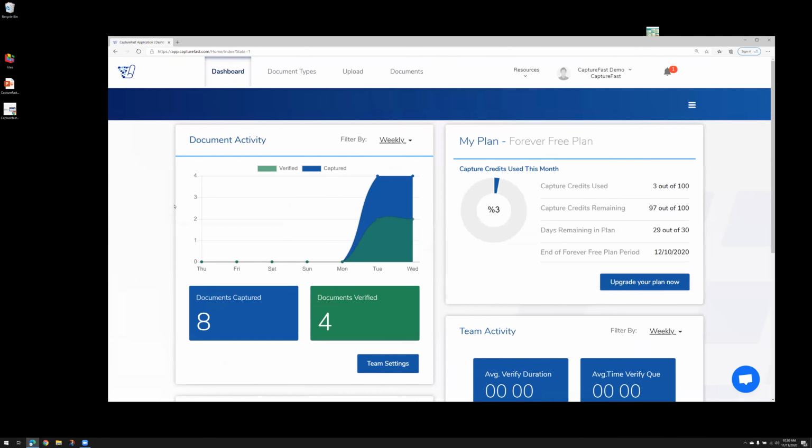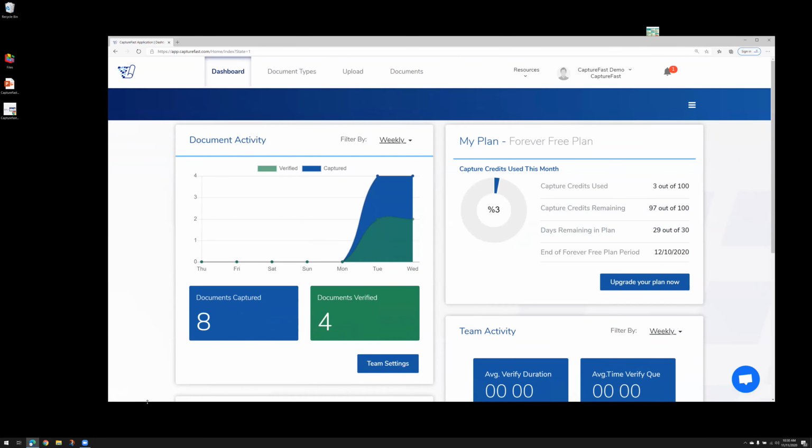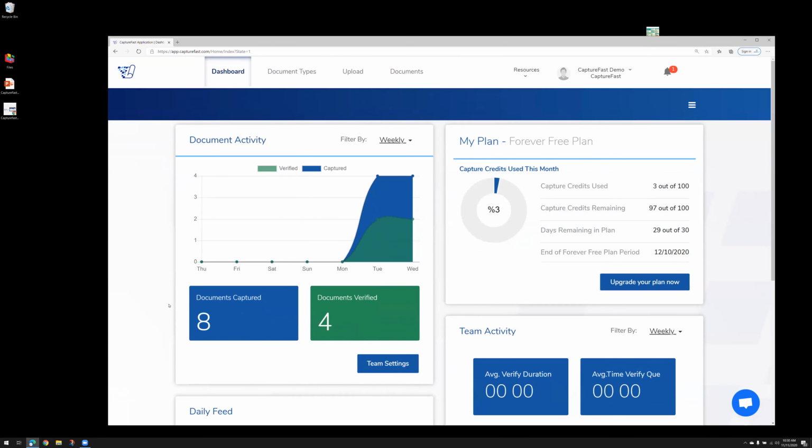Capture Fast is a web application. You can see we have a dashboard here. With the help of the dashboard and lots of connectors, you can easily define your document types, upload the documents, and extract the data. Before directly uploading the document and looking at the results, I just want to show you how easy it is to define a document type in the system.